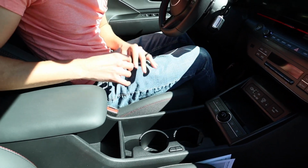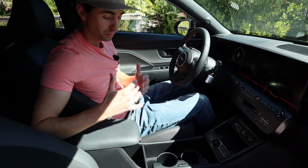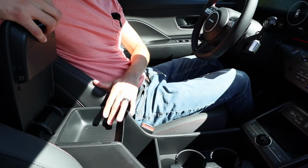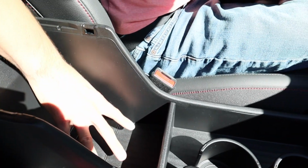Now something very cool for this new Hyundai Kona, this center console, they really wanted to make this roomy and practical. So of course you have a little storage right here. This is also removable, and check this out. This is just empty storage space.